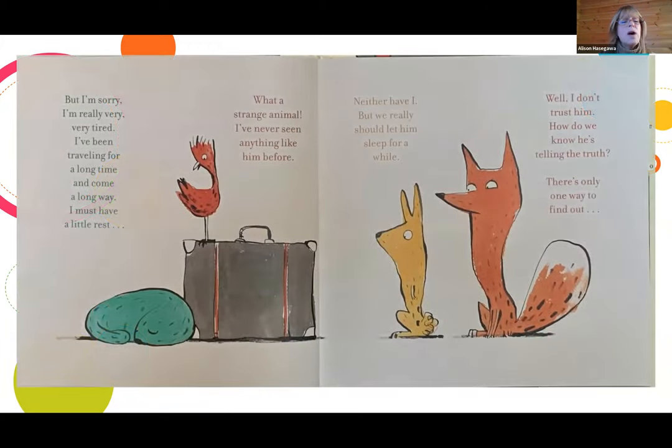Green has come a long way, so he's very tired. I must have a little rest. You can understand how he feels. The other animals are left alone. Red says, "What a strange animal. I've never seen anything like him before." Yellow says, "Neither have I, but we really should let him sleep for a while." Orange the fox says, "Well, I don't trust him. How do we know he's telling the truth? There's only one way to find out."